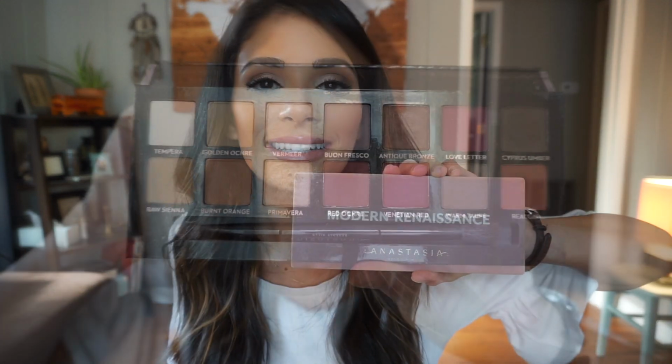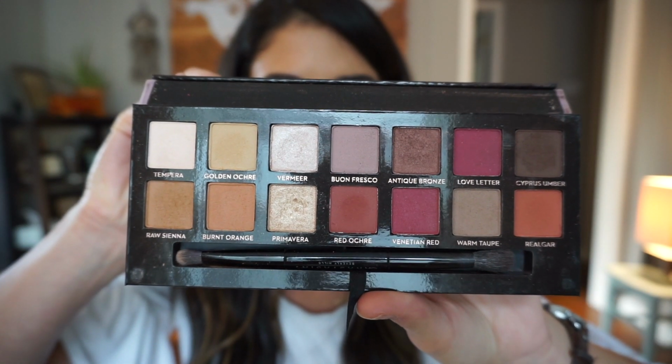For eyes, I used the Anastasia Beverly Hills Modern Renaissance palette. It looks like this. Colors look like this. The good thing about this palette for me is that I didn't have to end up using any other shades from any other palette. For eyeliner, I used the Maybelline Line Stiletto. Out of all the liquid eyeliners I've used, this one was by far the easiest.